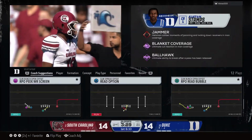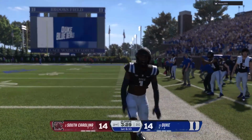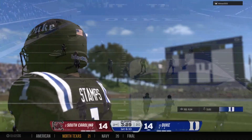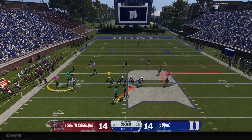That offensive coordinator is going to have some choice words for his quarterback over the phone on the sideline after that throw. You have to be more careful with the football. So the ball placed right at midfield as the offense starts with a 1st and 10.